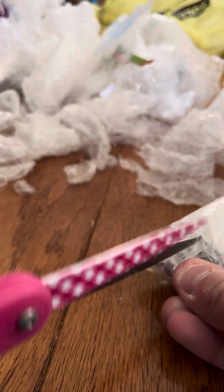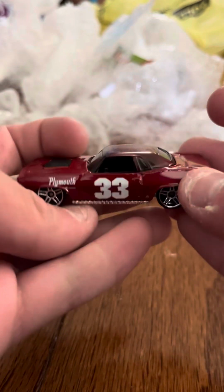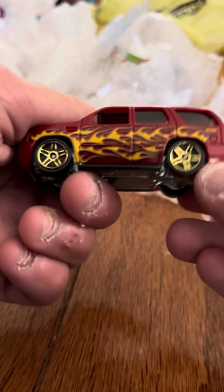We have this car, which is, I believe, the Plymouth Barracuda. Yep. I'm glad that one's in there at least. I think there were a few cars missing from this lot. He didn't put everything in there, unfortunately. Cadillac Escalade, and then we have one more here which we put in there, and then that was it.